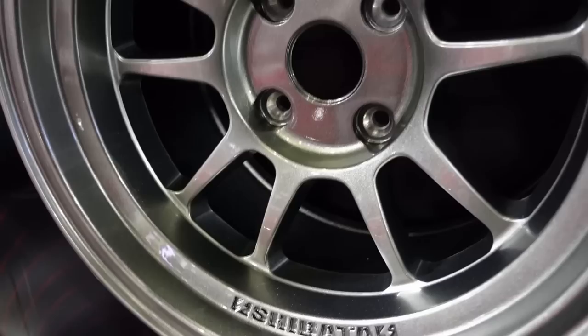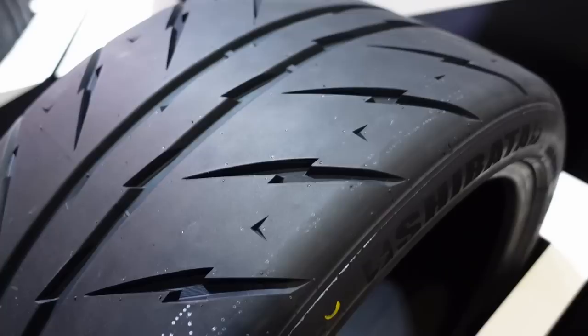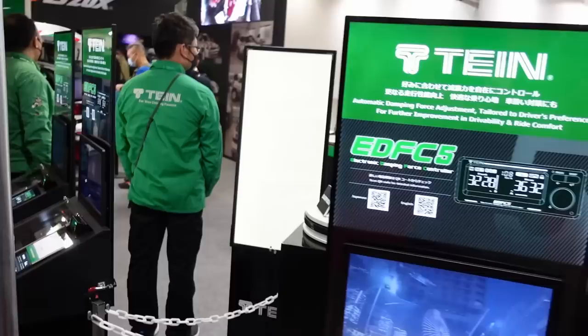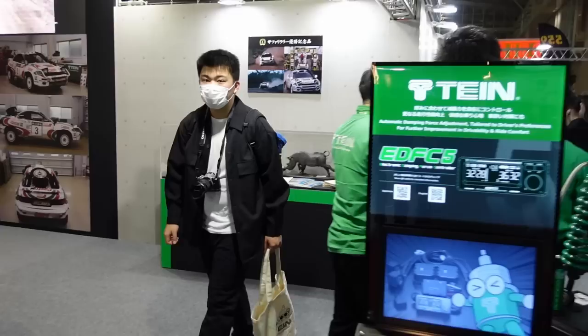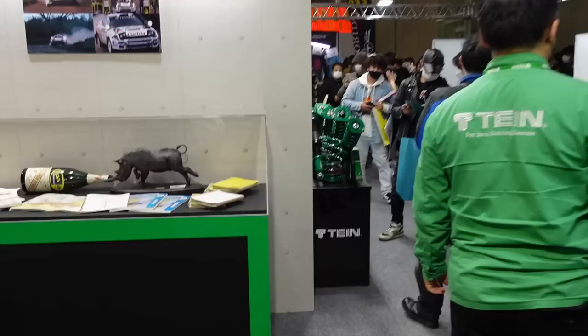Shibata, and their tire with a unique lightning bolt there. So cool to see Tane here as well. You young guys don't know, but this was the option. Tane was like the only coilovers available when I got into these cars. They're just made in Japan, really quality stuff. Over the years different companies have come about, but yeah, Tane is still here.